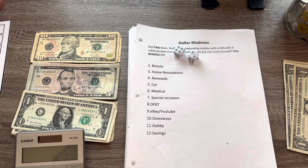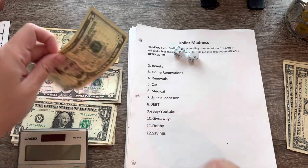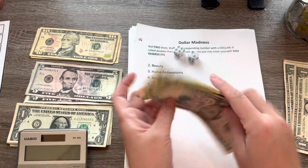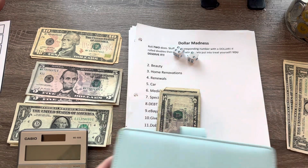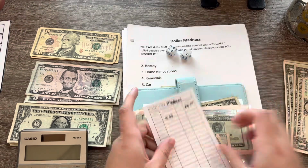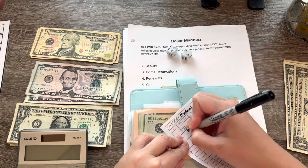Now I'm actually going to probably just put half. So let's do 7. So we're going to do 5, 6, and 7. And then we're going to roll again and stuff another envelope because it's my game and I feel like stuffing more envelopes. So with medical, we are going to be putting $7.